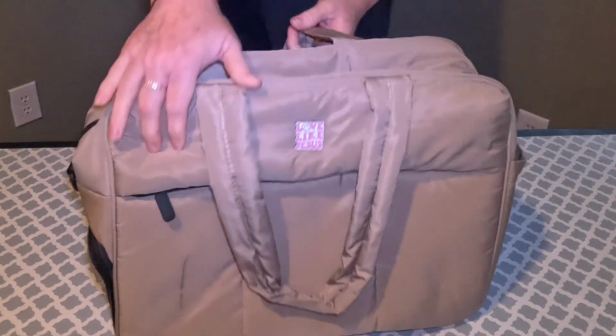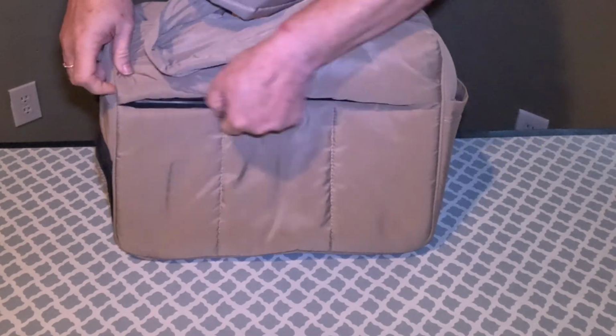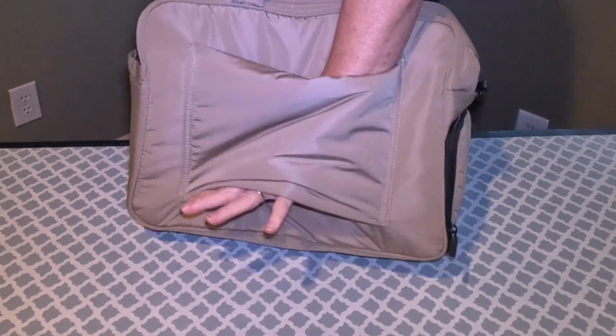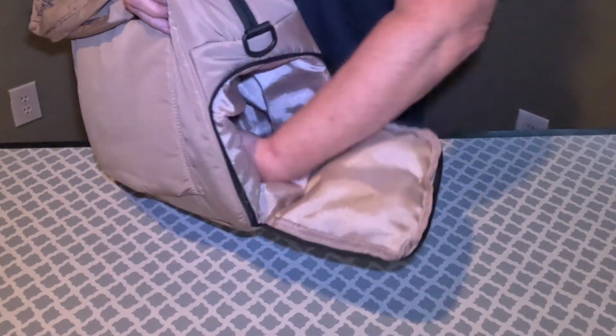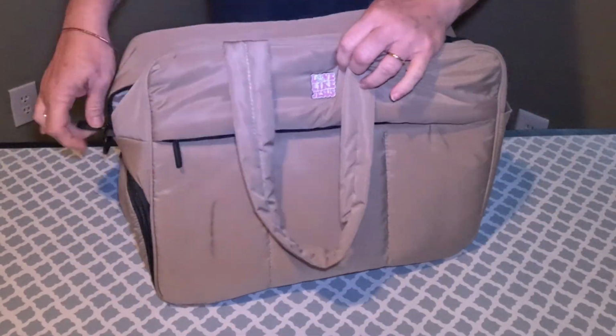It's a wonderful bag. Here she is, my little puffer tote. I love this little puffer tote, the tactile feel of this tote. I love all of the pockets. I love the shoe compartment underneath. I love the trolley pass-through sleeve. I love the zippers, the lightweight of this bag, the cost of this bag. This is a fantastic personal item bag. You can get so much in here.